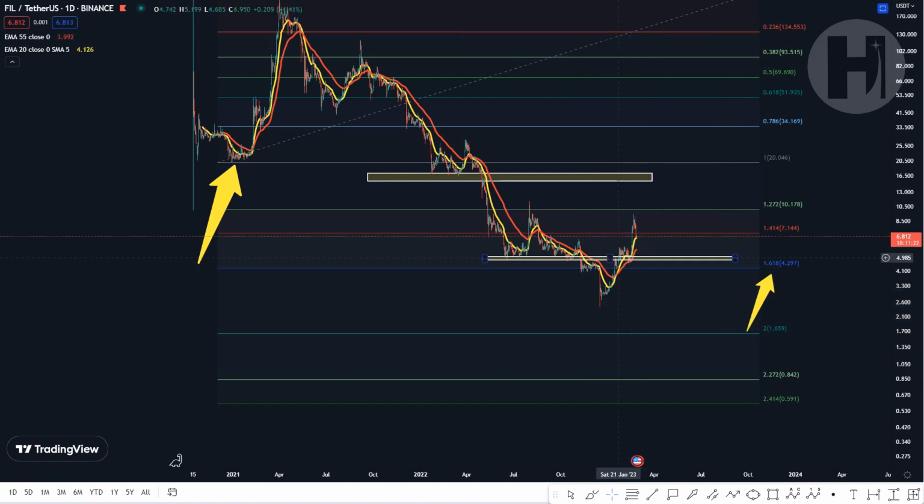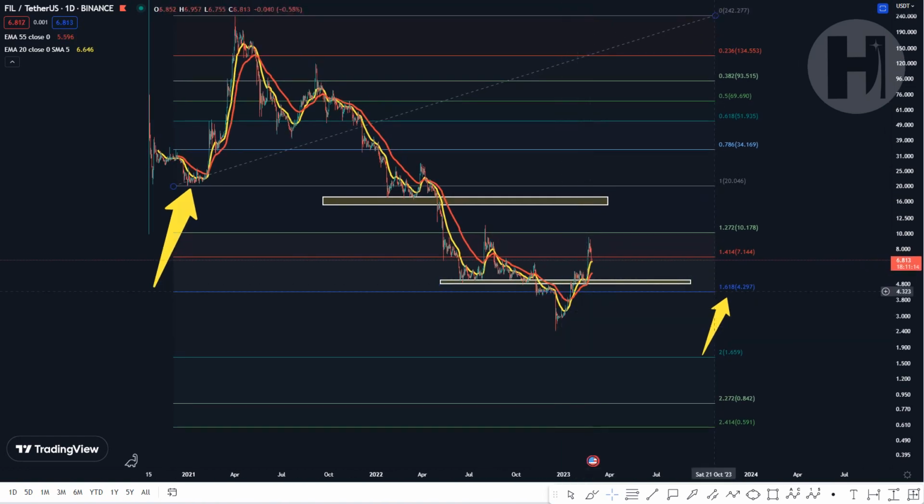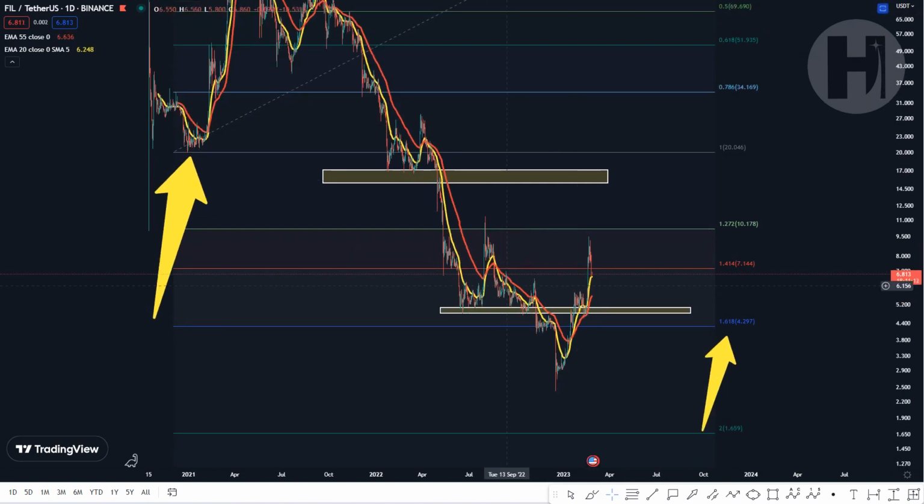But yeah, I do have a nice bag of Filecoin. If we drop back down below $5, I'm probably going to buy more tokens and maybe get a stronger position and just dollar cost average more. My average buy-in price, I think, is around $6.30 or something. So that's a pretty good buying area. And anywhere below $7 really is a steal in my opinion.